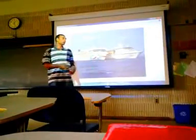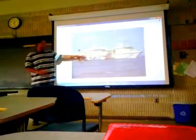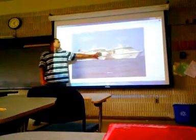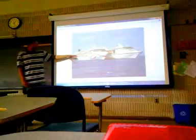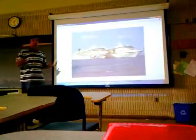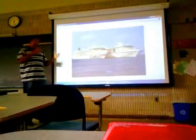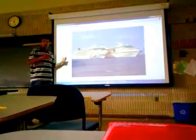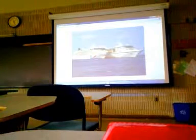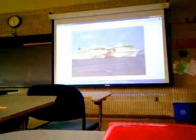To start off, this is an example of how big I want the ship to be. I want the ship to be the size of a cruise liner, maybe even the size of the Titanic, depending on how maneuverable that can be on the ocean. So as you can see, this is my example of the size of the ship I want.